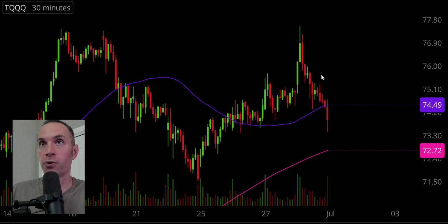I think this is a full-blown reversal, but as of now, the price is still above that pink line. We'll see if the price can get down there next week, and if so, can the price maintain above it?